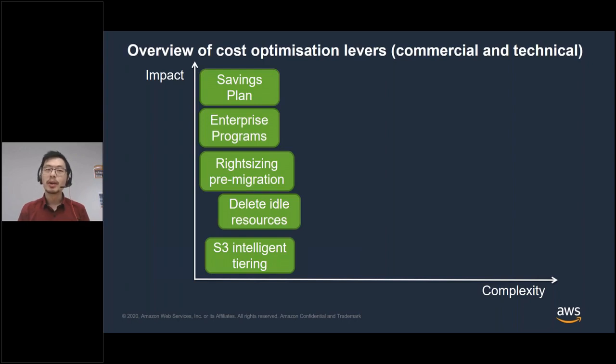Other simpler and more impactful things to do are things like savings plans, which is a discount in exchange for commitment, and enterprise programs as well, which is a broad brush way to discount your usage with commitment as well. And so in terms of the commercial pieces, really the top left, savings plans and enterprise programs are the commercial pieces, whereas other things are a bit more technical. And so I encourage you to start here first if you haven't done these things. And if you have done these things, we can move on to a few other activities as well.